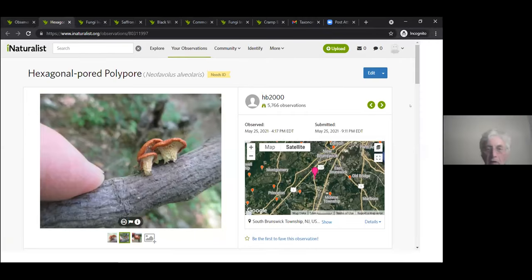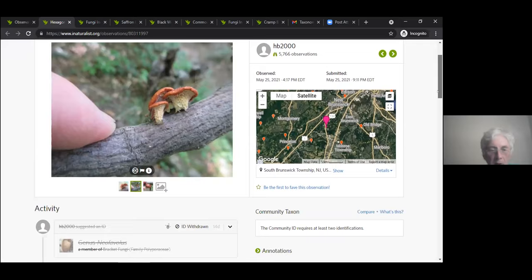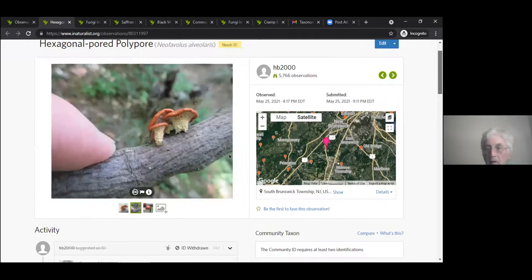Can you see it? Yes. Yep. Okay, good. This is on iNaturalist. It's a nice little mushroom there, but I'm not positive about the identification. Okay, so it's pretty small. You can see my finger here. Another picture.